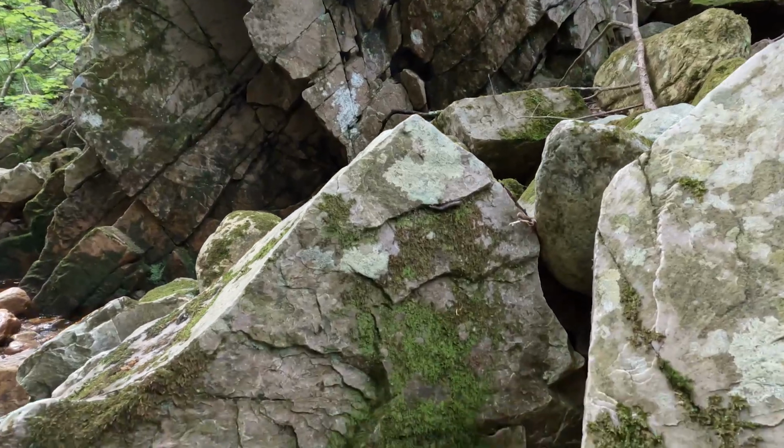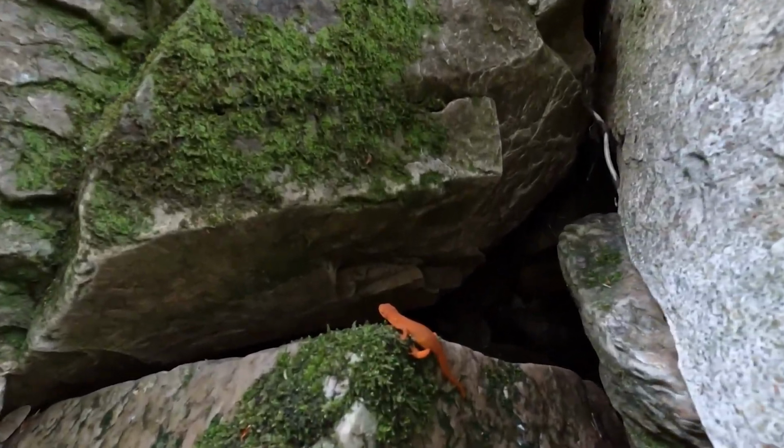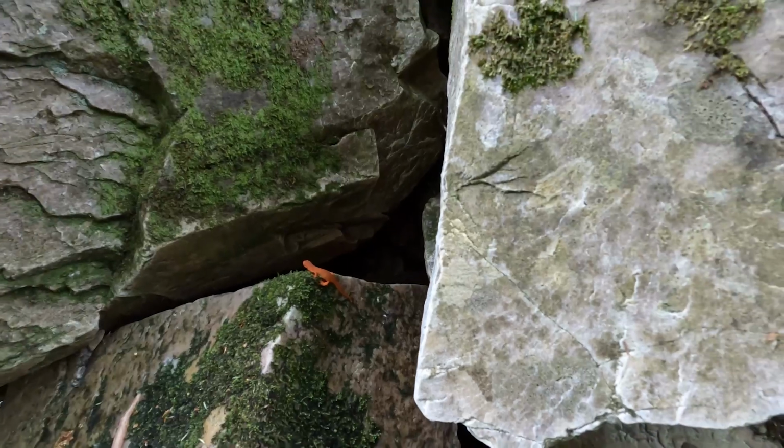We have these beautiful little, I think they're newts of some kind, or a salamander. Beautiful. Really cool stuff, guys.